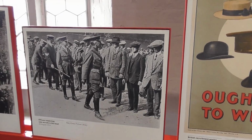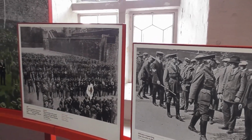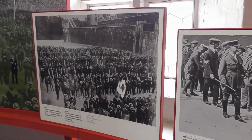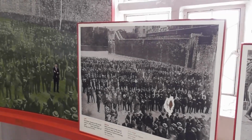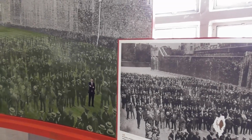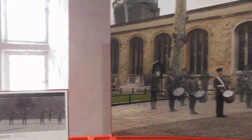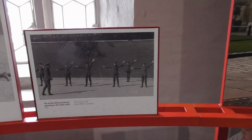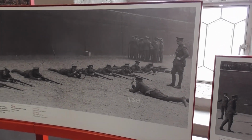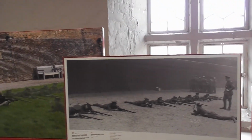There's some officers inspecting the new recruits in 1914. City workers take their oath of allegiance. Here's some images of the soldiers practicing signals. And here they are, practicing their rifle fire before they went over to the trenches.